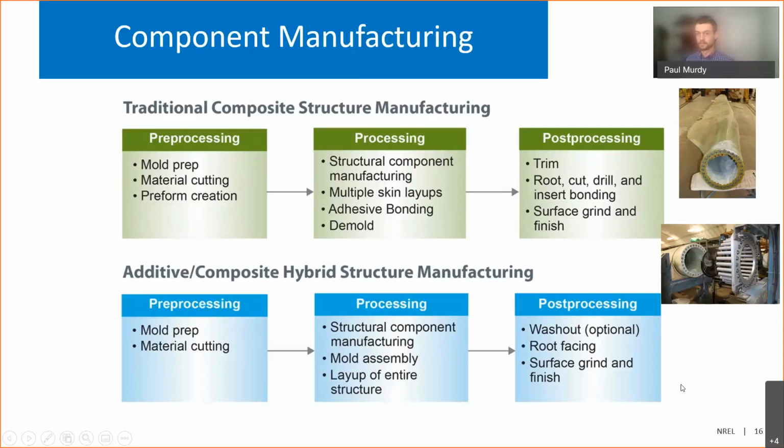Post-processing, we figured there's a lot of people right now cutting out some secondary tooling with fixturing within the additive manufacturing, within their prints. So we figured we could embed fasteners within the composite structure without having to do any secondary drilling or bonding and stuff like that. And then still the same surface grinding finish at the end.